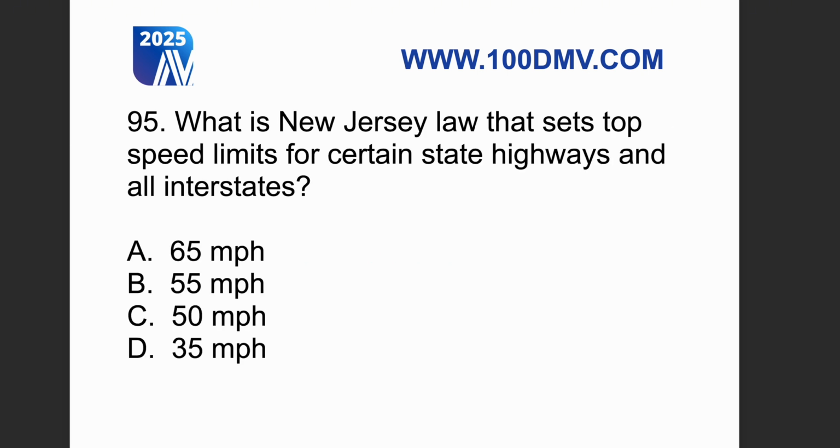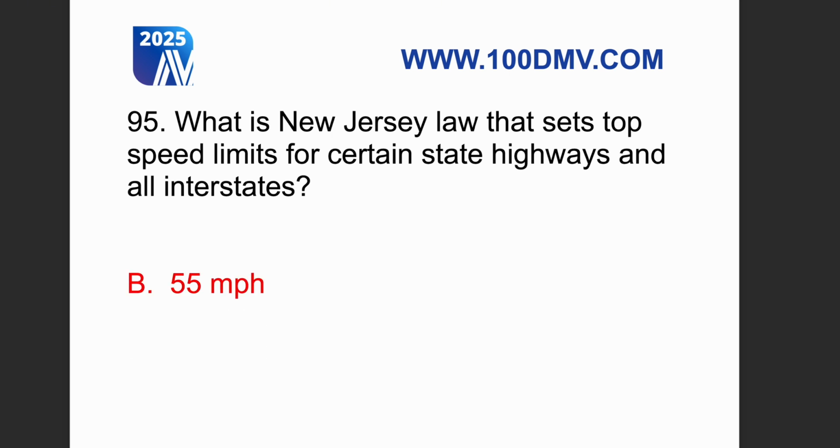95. What top speed limit does New Jersey law set for certain state highways and all interstates? A. 65 miles per hour. B. 55 miles per hour. C. 50 miles per hour. D. 35 miles per hour. Correct answer, B. 55 miles per hour.